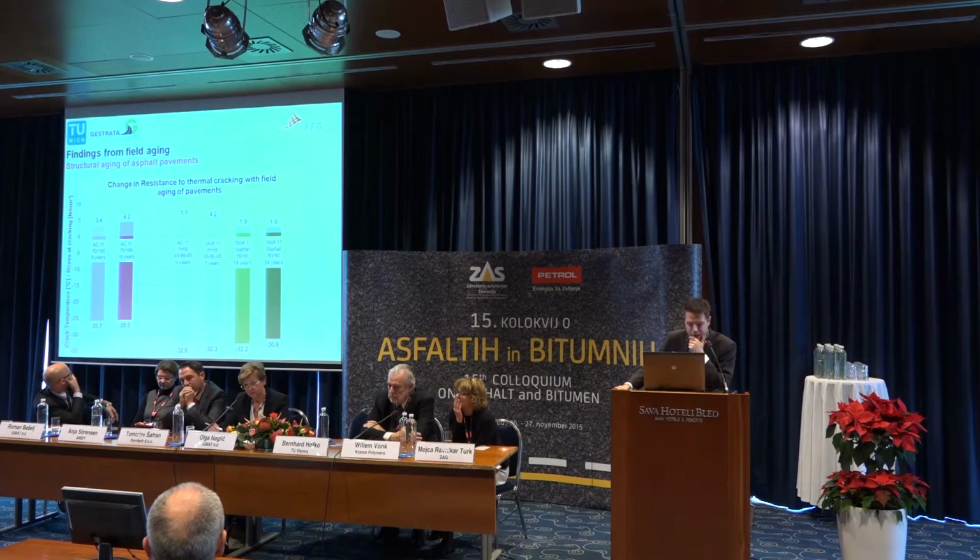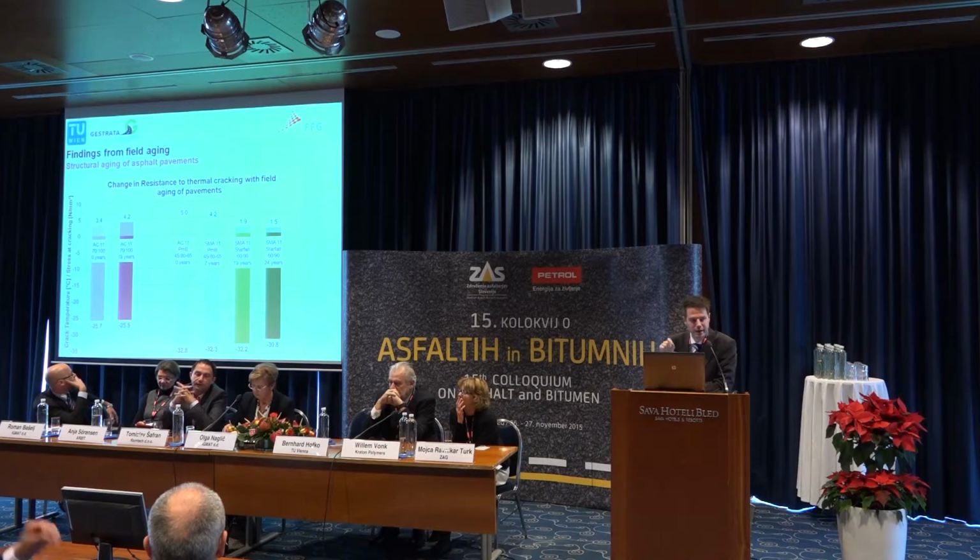So these are results from cooling tests, the TSRST tests, from different pavements. You can see on the left side we have results from pavements with a non-modified binder 70/100 after 0 years, so shortly after laying, and after 19 years in service, surface layer after 19 years in service. On the right side we have different asphalt mixtures, but all with similar polymer modified binder from 0 years, 7 years, 19 years to 24 years. And you can see the crack temperature on the bottom and the stress at the cracking on the top.